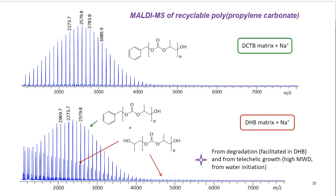This byproduct is also formed at trace level spontaneously because we also see that in the upper spectrum, but at much lower concentration than what we see in the lower spectrum where DHP was used. This byproduct with propylene glycol units at both chain ends can grow telechelically from both sides, and that explains the higher mass distribution that is observed in both spectra.